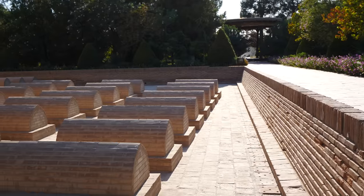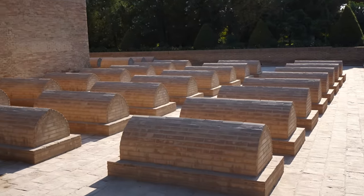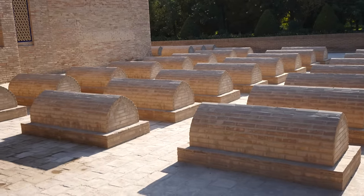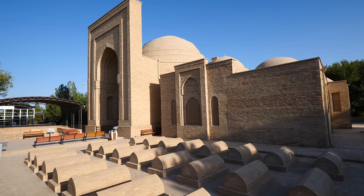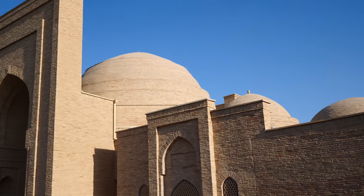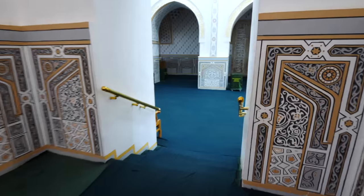And right here, when you're about to enter, they have some graves on the right side, and these are 17th to 19th century graves. And then this actual structure, the mausoleum, dates back to the 10th through 15th centuries. So it took them about 500 years to build it. And to go inside, we have to take off our shoes.